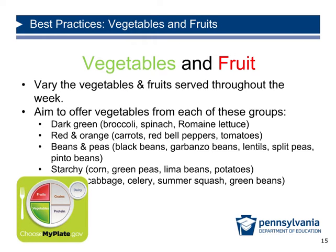Some best practices for vegetables and fruits include varying the vegetables and fruits served throughout the week. Aim to offer vegetables from each of the vegetable subgroups during the week. We often think of this as offering a rainbow of different colors of vegetables. Different colored vegetables not only offer a greater variety of vitamins and minerals, but they also provide powerful phytonutrients that studies link to lower risk of some diseases.